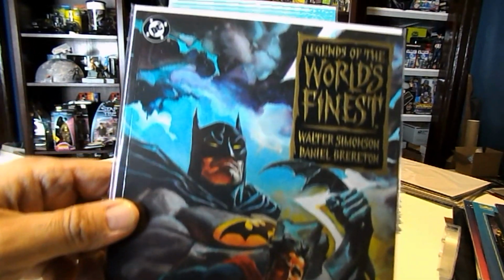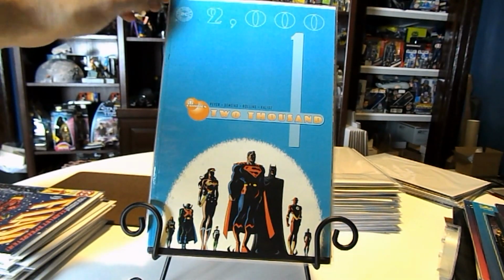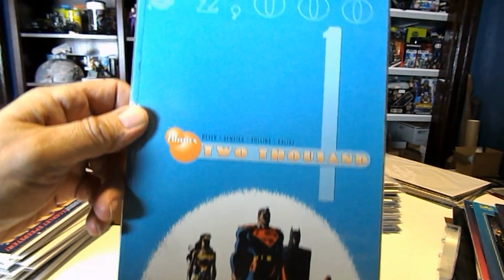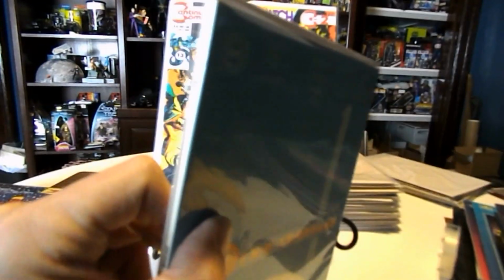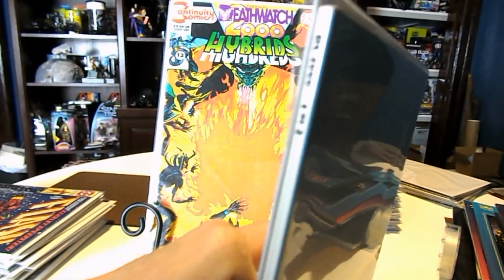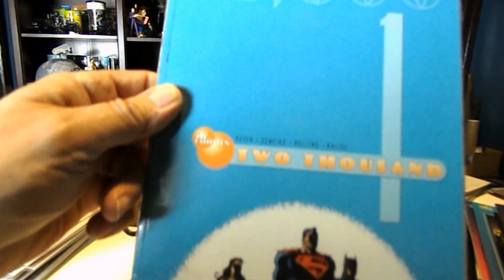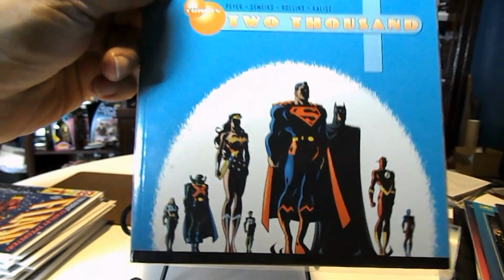Very nice book. This is DC Comics 2000. I really don't know much about this book, and I haven't read it yet, so it's fairly thick. You can see it's got the flat, boxed end on it instead of having the staples in the end. But it's a fairly thick book. I'm interested to see what this one's all about.